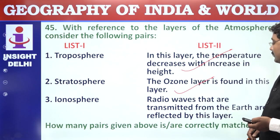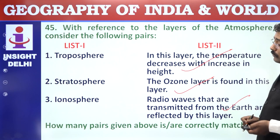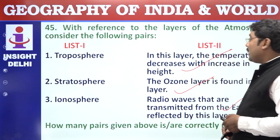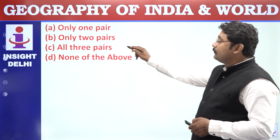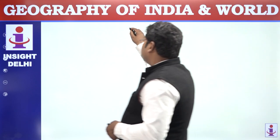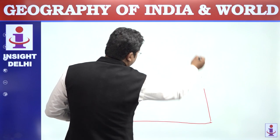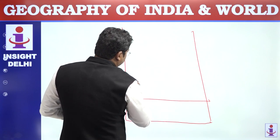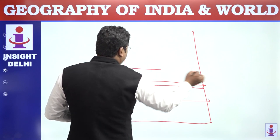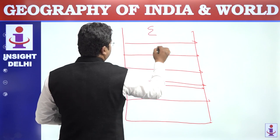Ionosphere: radio waves that are transmitted from the earth are reflected by this layer. Yes, it's also right, ionosphere. So all the three are correctly matched. And if you talk about the layers of atmosphere, then the layers of atmosphere are mainly troposphere, stratosphere, in which the ozone layer lies, mesosphere, ionosphere, thermosphere, and exosphere.